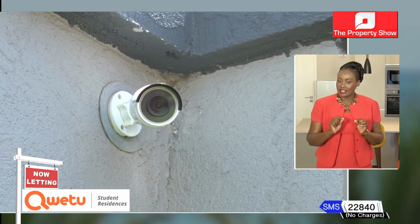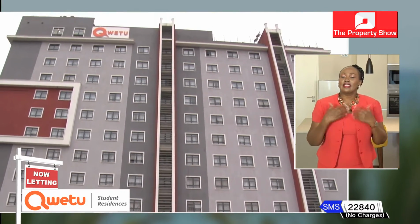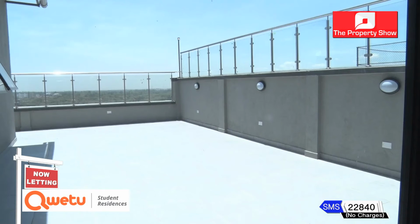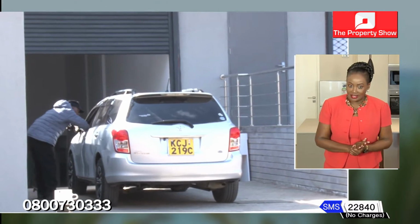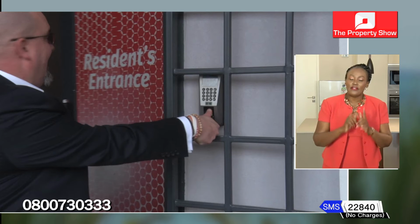Secondly, one of the major concerns for parents when our children are in school is security. Kwetu Student Residences are strategically located in secure neighborhoods and have taken security to the next level. With 24 hours manned gates, CCTV cameras, and personal entry key cards in each apartment, all this to ensure students are safe all the time.